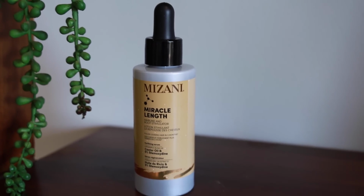How to maintain a healthy hairline? As I said, just sleep with a scarf and a bonnet that's covering your hair completely, and that's going to make a huge difference. Then you can use castor oil, and you can also use the Mizani Miracle Length that I heard is really good for the hairline. I've been using it. I bought it the first time I relaxed, but I'm not so consistent with using it, but it's supposed to help your hair grow back faster.